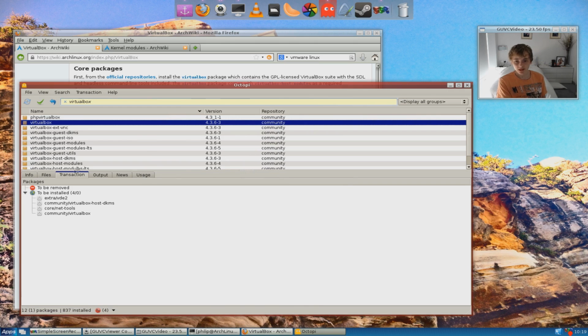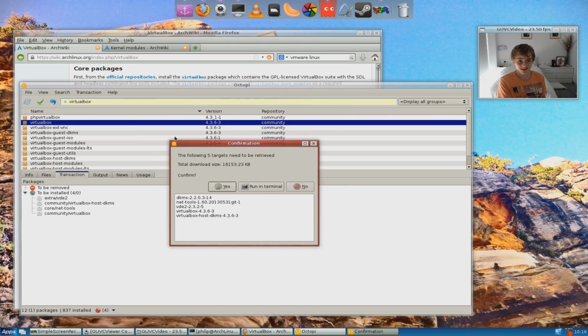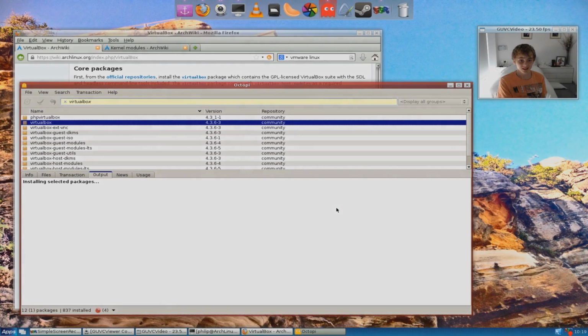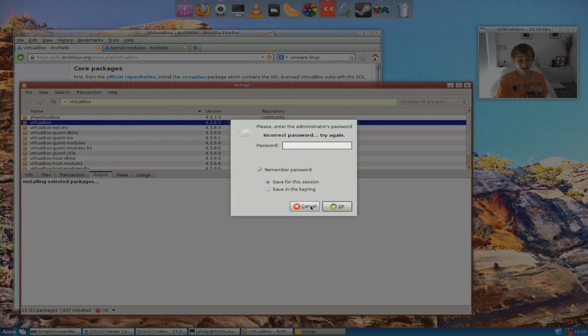To be installed, this stuff, yep, and I just tick it, I think. I've never used this before. Commit, need to be retrieved, yes. Password has to be typed in. Oops, wrong password, there we go. Save for this session. Yeah, I might just save for this session. And let's see. Installing.